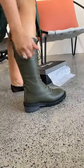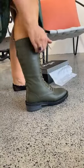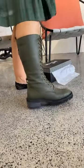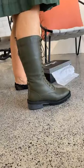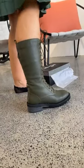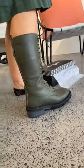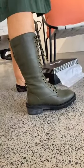So traditionally the Lee boot went to about here. I've given you another 4 eyelets. And why I wanted to do that is it's going to allow you to wear it with a lot more skirts and dresses. So Renee's got a pencil skirt on. She'd easily be able to wear her skirt with these boots and have no skin sandwich.